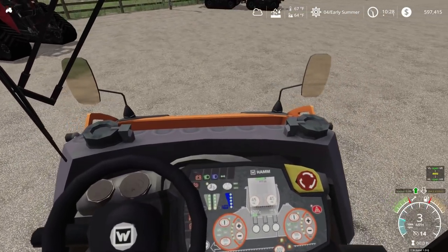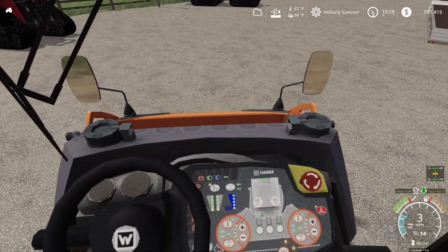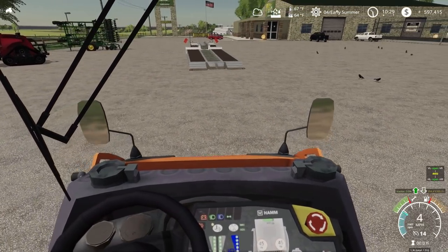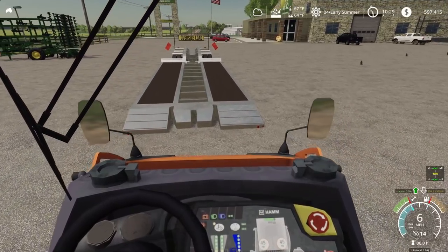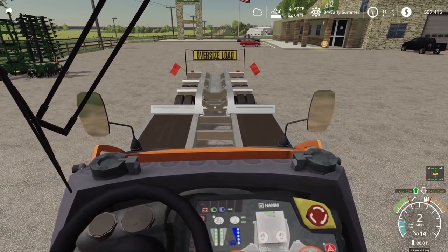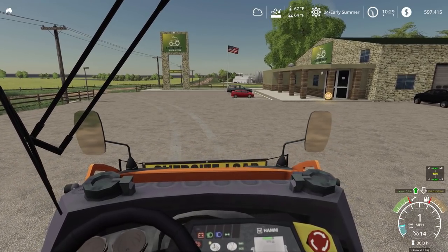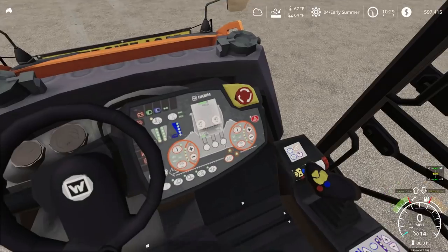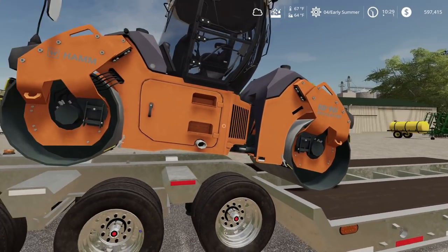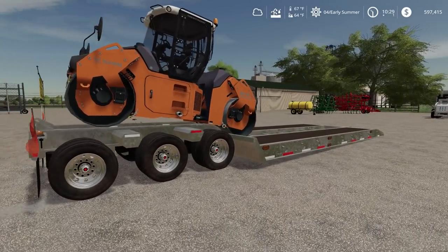Ooh, this thing don't turn very sharp. Go. Got a backup beeper even on it. So I'm hoping I can roll this all the way over to the back. We will see. Alright, there we go. Roll it right back there. Alright. So it looks kind of good on there. Actually, I think I should roll it a little bit farther. All right, I think that's about it.